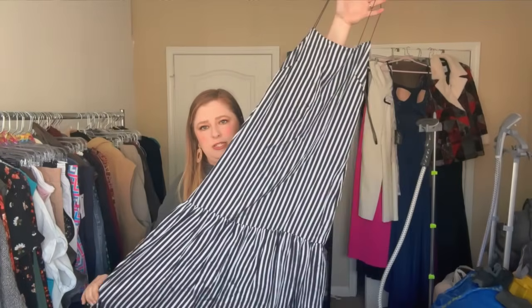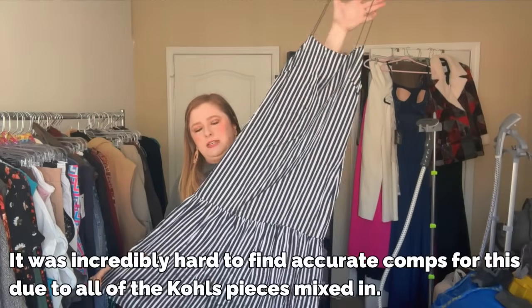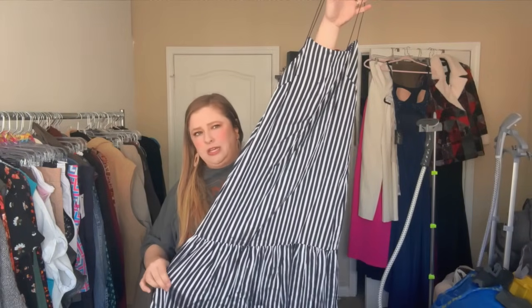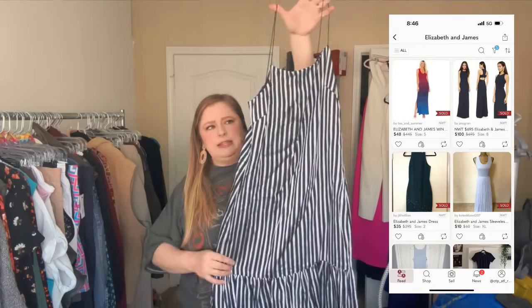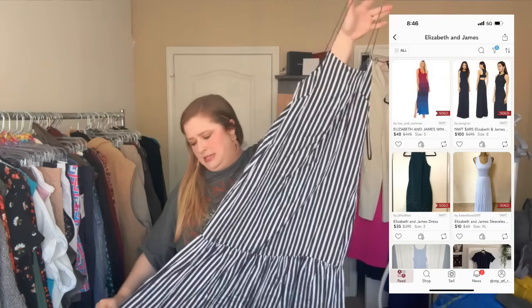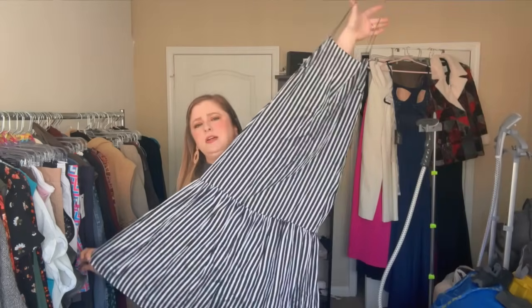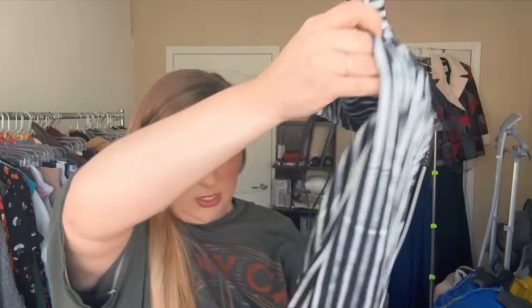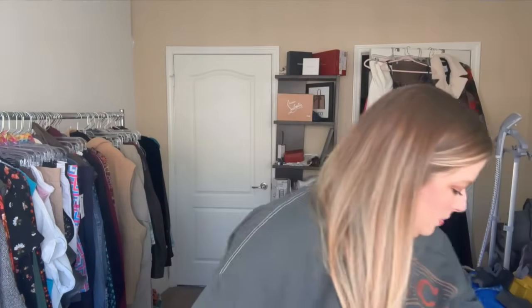So the fact that it's new with tags, I was not going to leave this. It is striped. It's got a very unique texture to it. It's definitely a satin material, but it's not a thin satin. It's got some structure to it. It is tiered, spaghetti strap. Did I say it's a size 2? So yeah, it doesn't have a style name on it. It does have a style number though, so I'll be able to look up a stock photo, which is great, because I don't know that this one's going to thrive on just a regular hanger for photos.